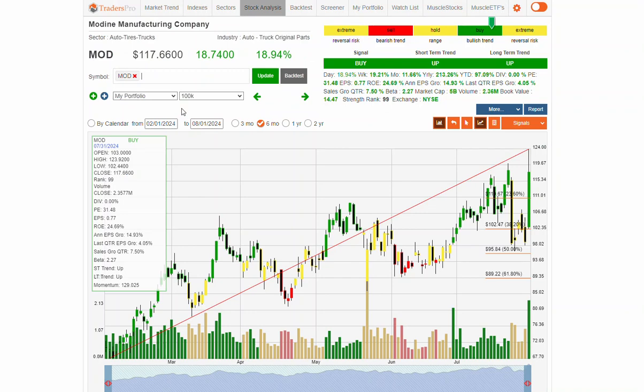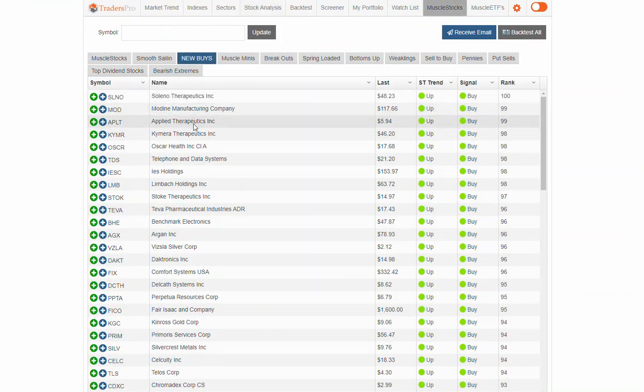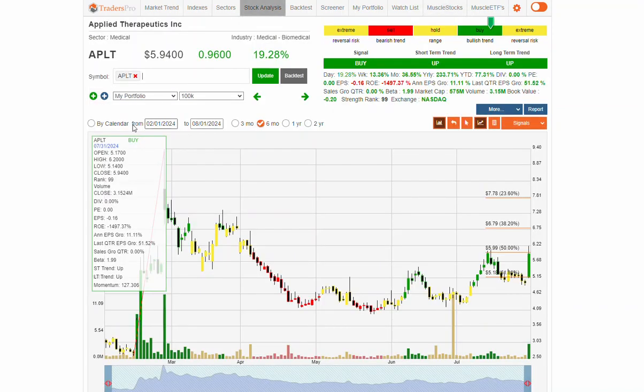Also seeing MOD, which is in the auto space. It had a really sharp sell-off, turnaround, and rallied back up, probably on some earnings, not entirely sure, but increased volume, increased move, massive move, 20%. Still demand there for MOD. And then we're also seeing other names that are popping in here, like some pharmaceuticals, Tiva, Limbach Holding, which has been in there as well with MOD, and seeing APLT a little bit lower in the trend, but potential for big moves on these medical and biotech names. APLT is one to also keep an eye on for today.